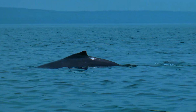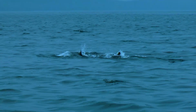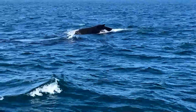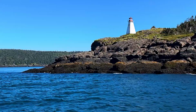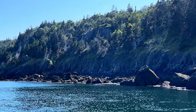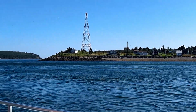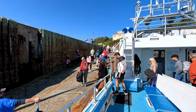Humpback whales grow up to 60 feet in length and weigh anywhere between 30 to 50 tons and can live up to 90 years. Humpback whales have some of the longest migrations of any mammal, with some populations swimming 5,000 miles between breeding and feeding grounds. Well, I did not see a whale breach out of the water on this trip, but maybe next time.